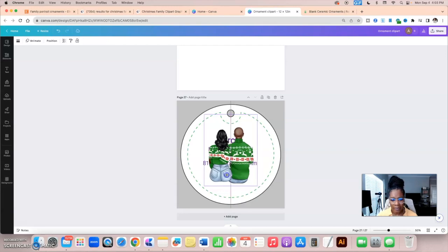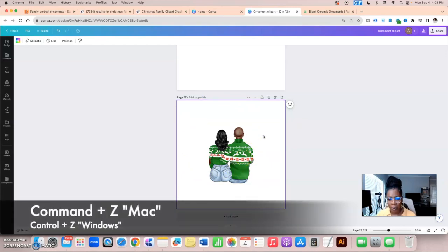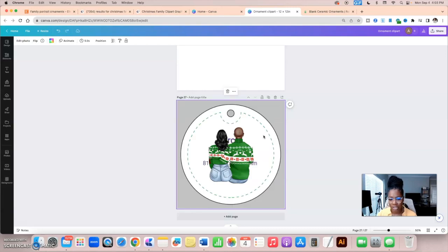And then once I have it in a good position that I like, you guys know from my last video, if you didn't watch that, I'll link that here, I just press delete, and now I have a good idea of how big this is going to be. And even if I wanted to keep it, if you're on a Mac, you can select Command Z. If you're on Windows, you hit Control Z just to undo it, and you have the template right there.